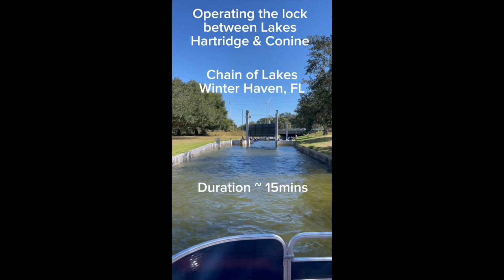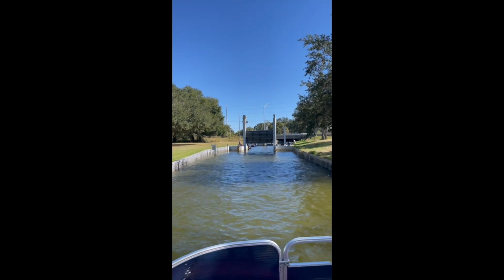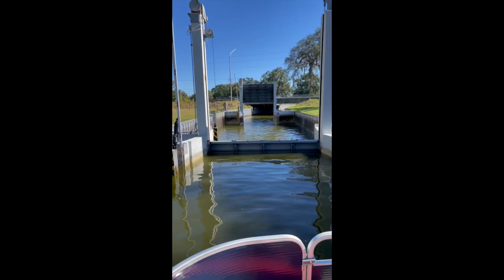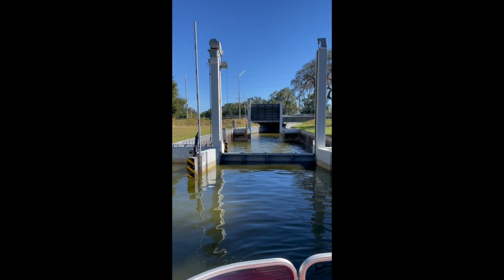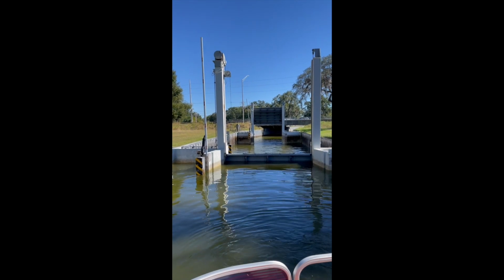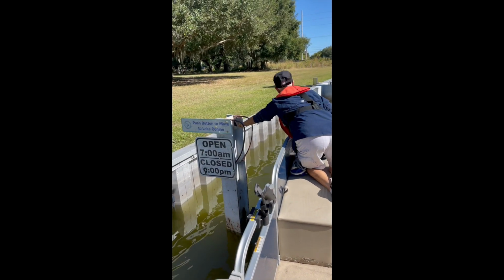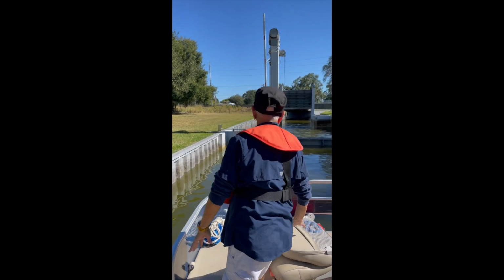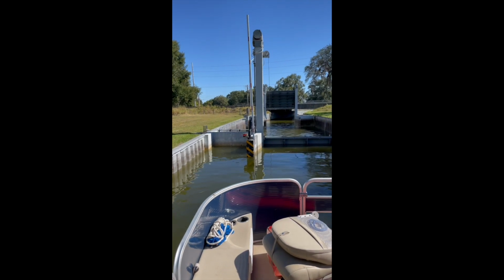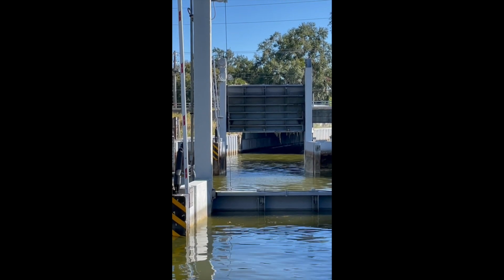Alright, lock doors coming down, do not enter. You can see the flashing red lights, so you're gonna have to wait. Alright, we come up to the lock, and the people who left the lock door open, so we're gonna have to close that. Alright, lights start, and then that lock door should start closing. And the lock door starts closing.